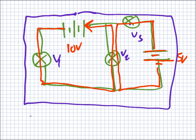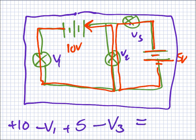We start at the 10, plus or minus? Plus 10. And then what happens here? Minus V1. Now, what happens here? Is it plus 5 or minus 5? Well, the question is this. Is the battery the right way? Remember, you need the positive to be with the negative for the voltages to add up. If it's the other way around, what happens? Reduces. So is it right or wrong? Right. So the effect of having this 5 will be a plus 5. And then here, minus V3 equals 0.